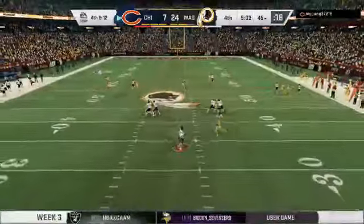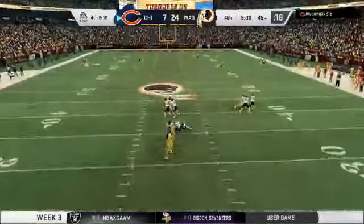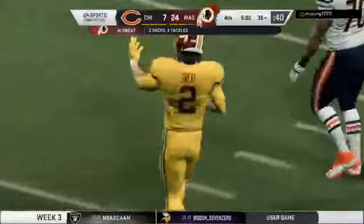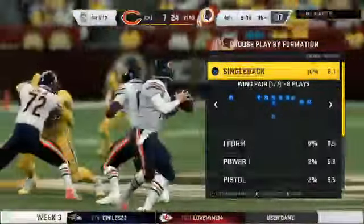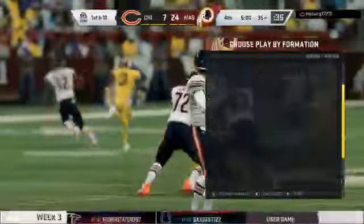They'll try and throw for it with Trubisky. Nowhere to escape, and he goes down. Montez Sweat, and the Redskins will take control of the football in great field position.